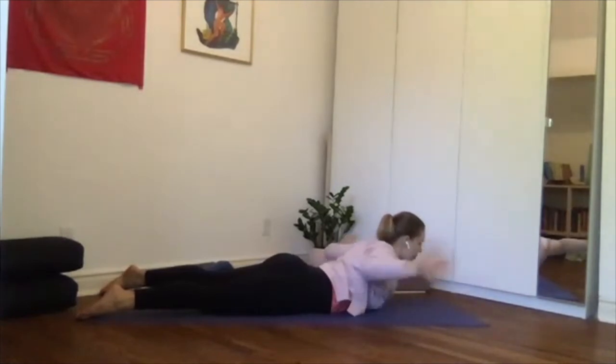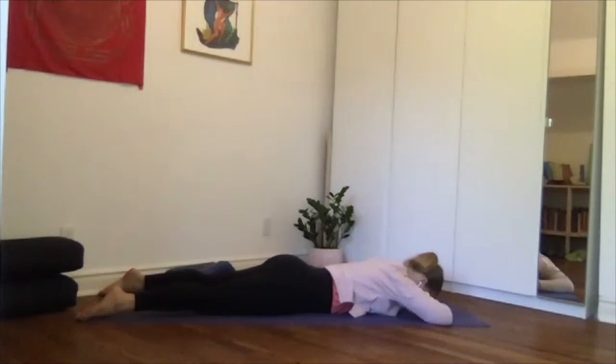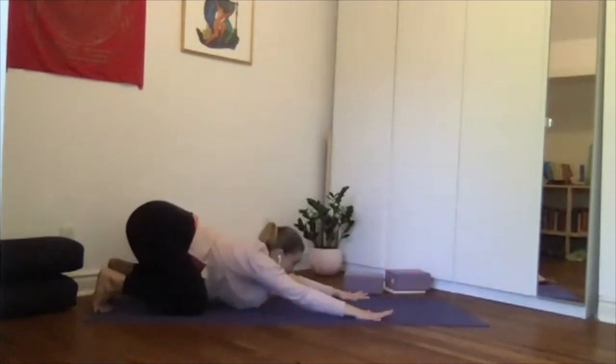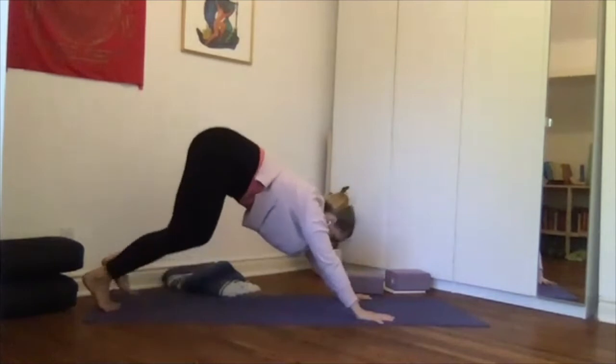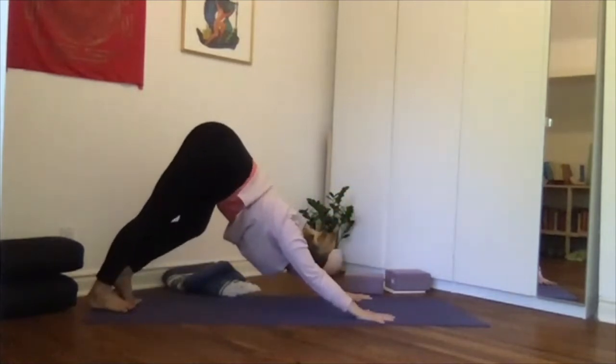Good. And then the next time we bring the arms forwards, we'll exhale and release. Taking a big breath into the belly. Pressing back through your child's pose and up and back to downward facing dog. Good. Feel free to pedal the feet out a couple times if you'd like.